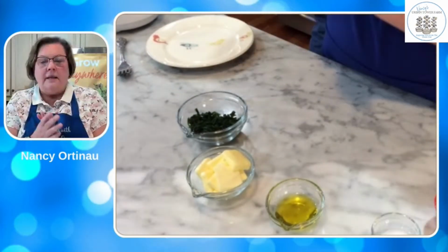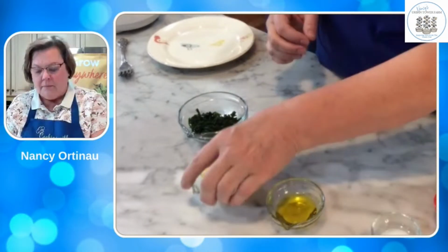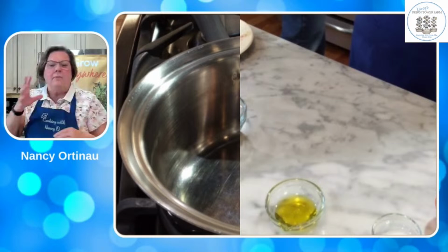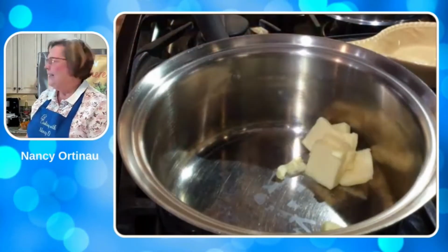Okay. And then as he sticks it in the pot back there to heat it, I'm going to give him the butter. I'm going to put this in first. Oh, he's got the pot heating already. He's so smart. I must have taught him well, right, guys?